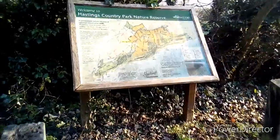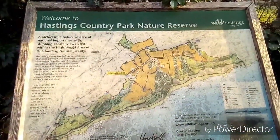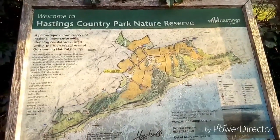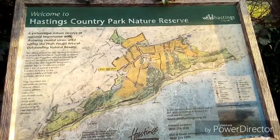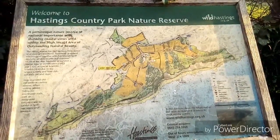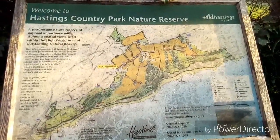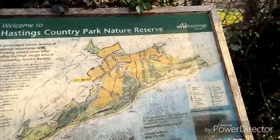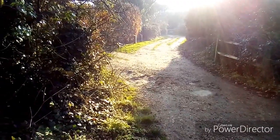literally next door to it, 850 acres of the country park. So you can set up in the field here and have a nice wander, or even scope out a future wild camping location, although officially it's a no-no. I'll walk down into the park, just down this little track here, and show you some more.